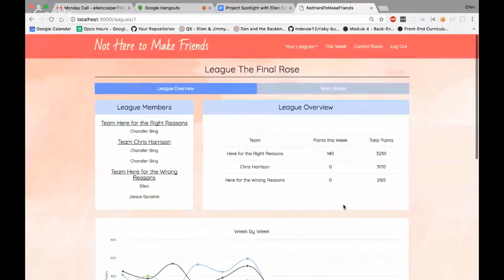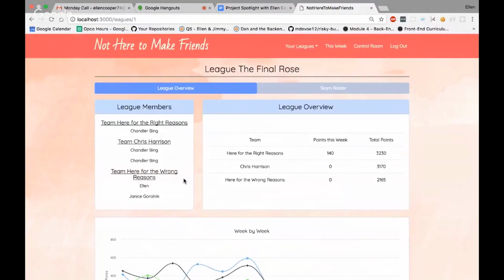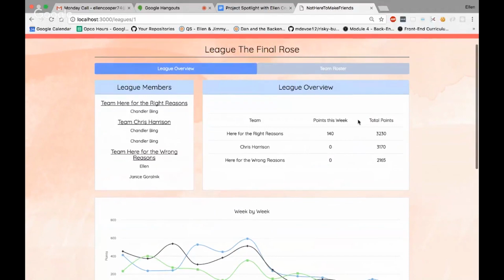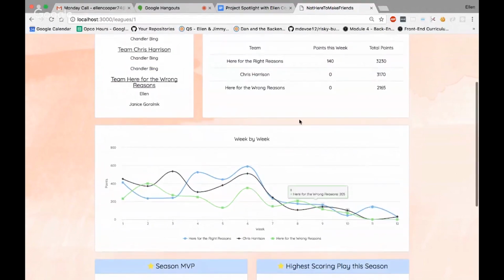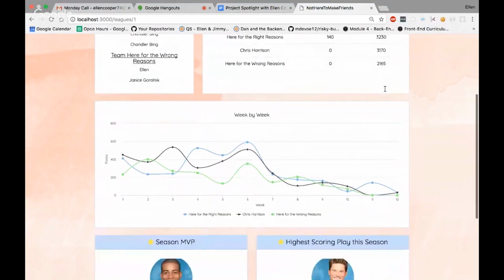So this is the league overview page. And here you have the teams in your league, people on each team. And then you have point totals for the season and for the week. You have a week-by-week overview of each team and how they did each week. So just looking at my team's here for the wrong reasons. So looks like I'm in last place in this league.